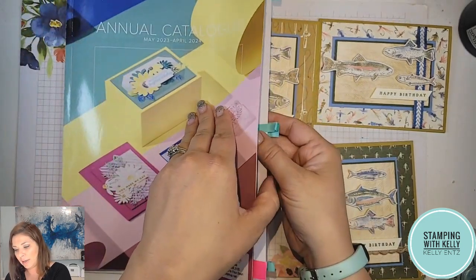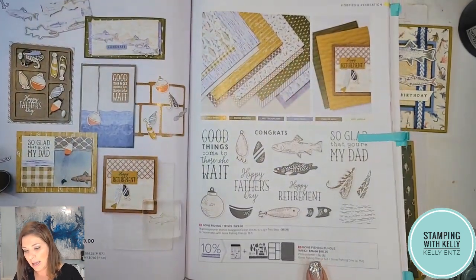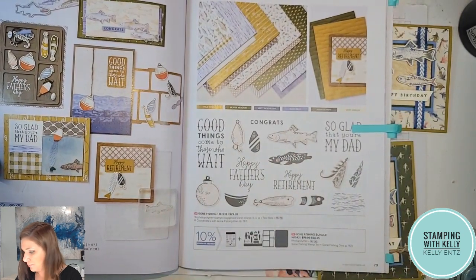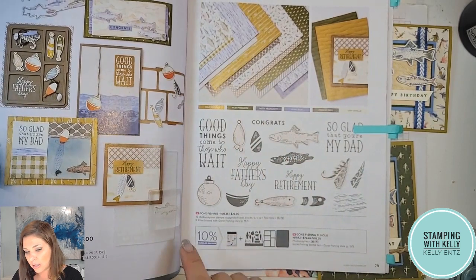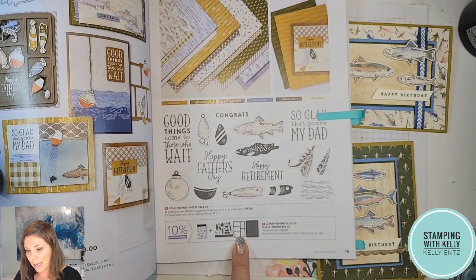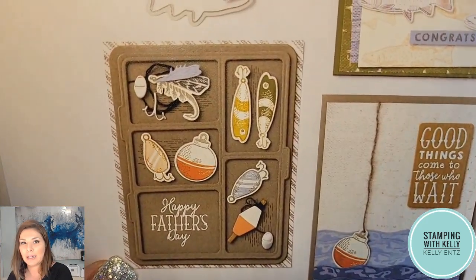Now, for finding these supplies, you can find them on page 79, this Let's Go Fishing suite. It includes the Gone Fishing stamp set, the designer series paper, and you can also get these adorable dies. This die here is a little bit hard to understand maybe, but they've got it shown really well in the sample right here at the top.